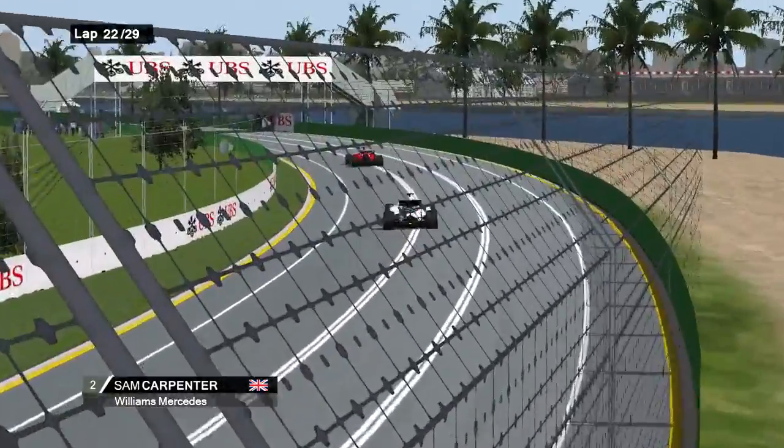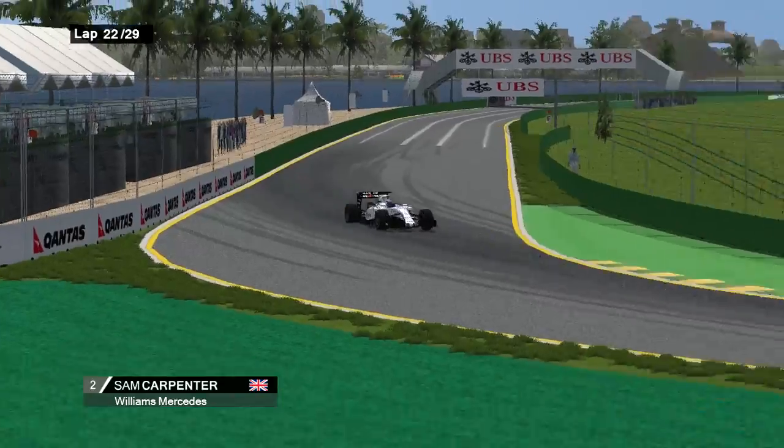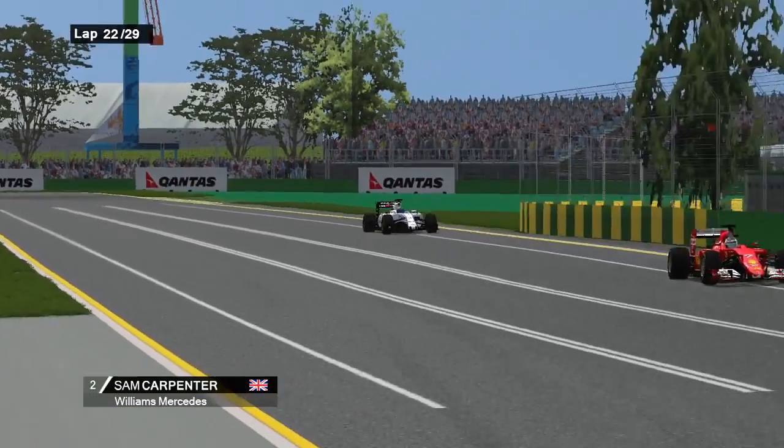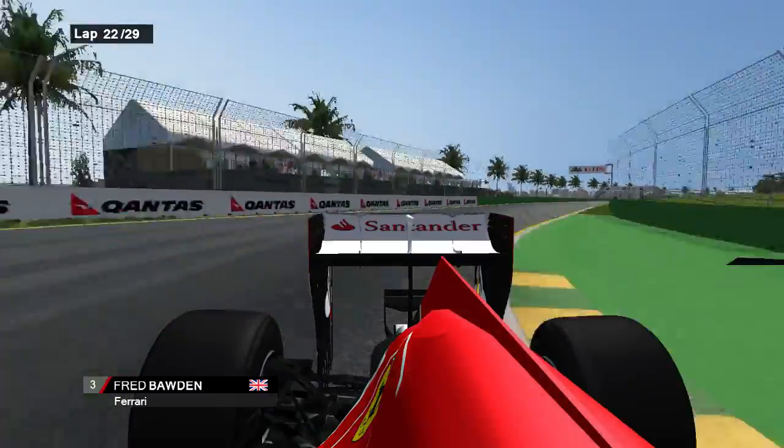Sam Carpenter's even closer now on lap 22 into this right then left-hander, flat out down this long straight. He can't seem to get close enough though for a move into the high-speed chicane. I think he's just going to try and put Craig under pressure, to be honest. But he gets a big tank slapper coming out of the fast chicane, and that lost him a little bit of time.